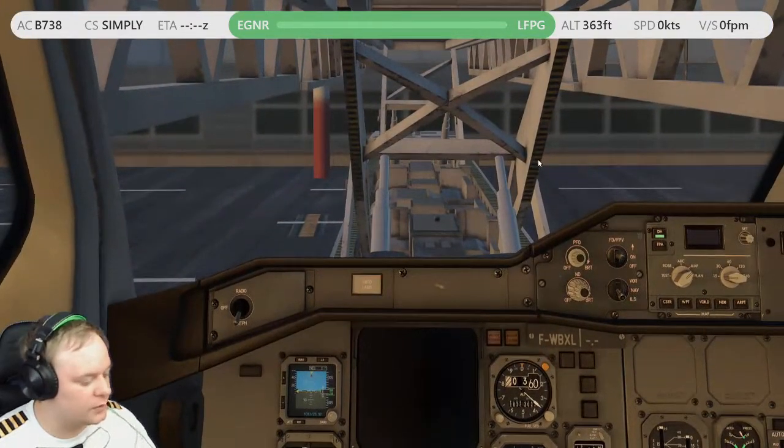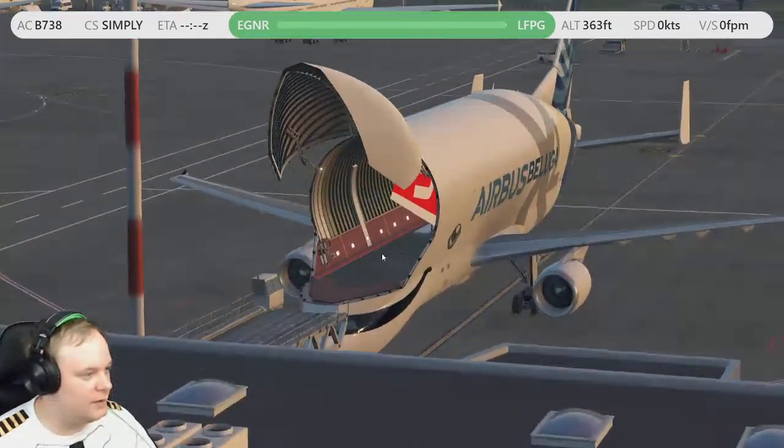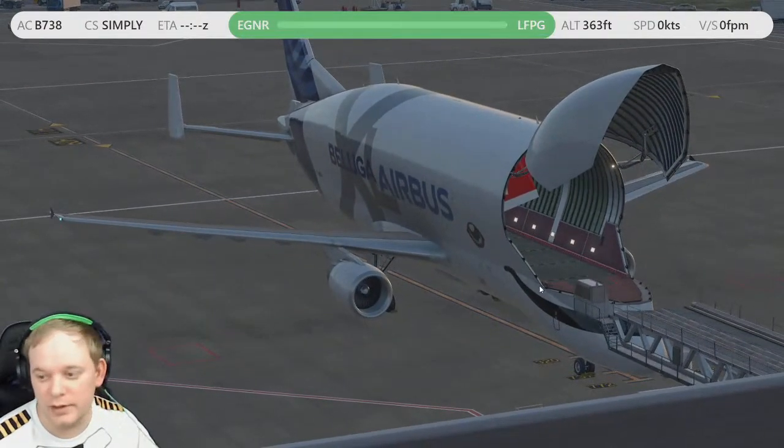Oh, it's still coming closer. Just being impatient, thought it was stuck. And talking about A380s, we do have an A380 tail in here.